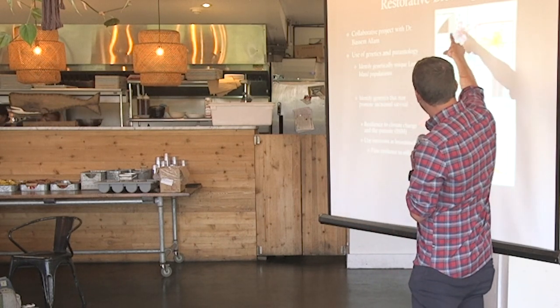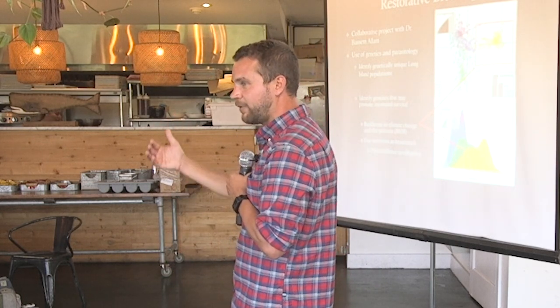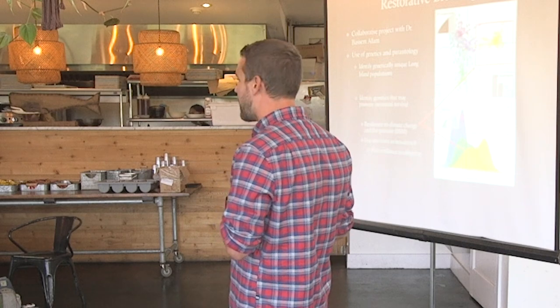So the scallops that had these dominant genes presumably have died off. And then these genes represent the survivors. And these are the genes we want to look for, because those might be genes that help promote resilience to the parasite and resilience to elevated water temperature. So that's what we're trying to do, but we're trying to do it much more robustly.